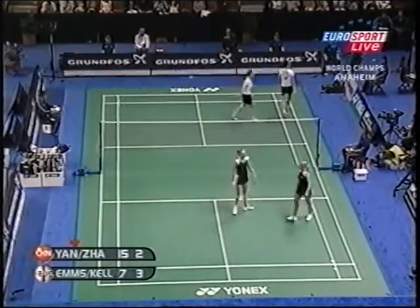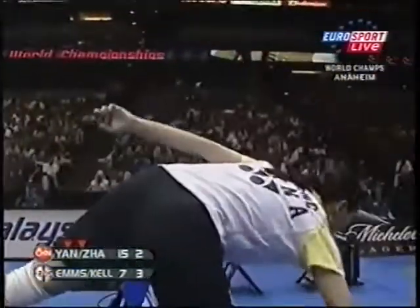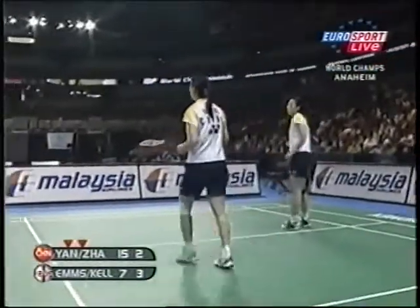Yeah, good play from Donna. Nice variation on the attack. That's what they need to do: knock the Chinese out of their rhythm. Keep them guessing.